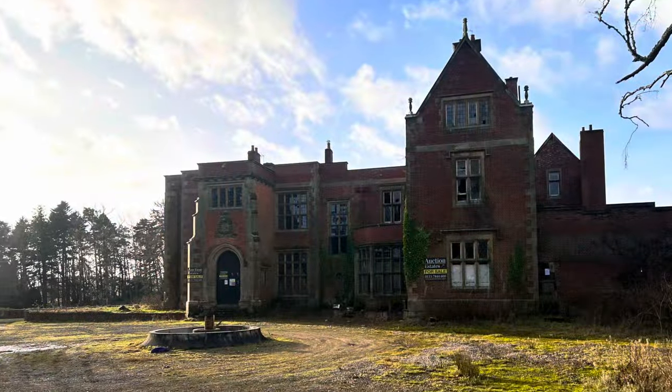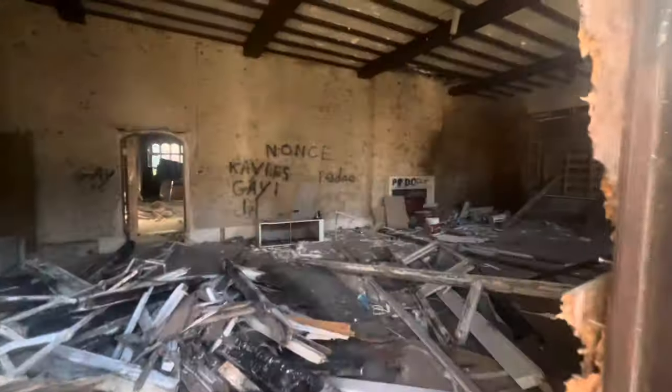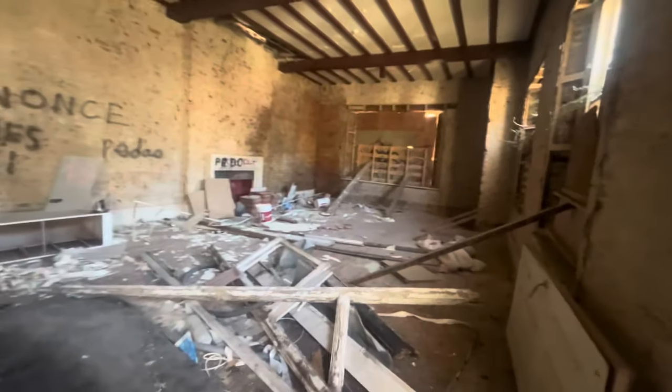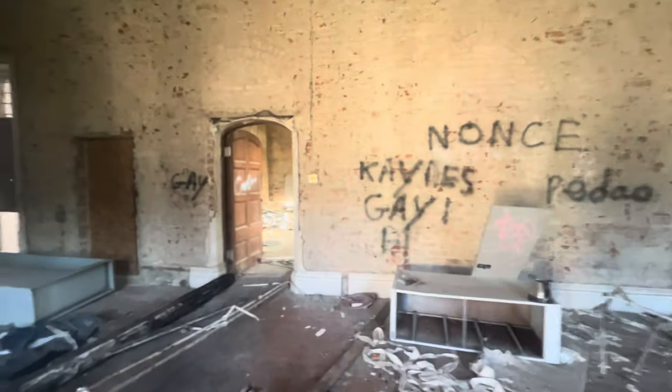Today we're at Otterburn Hall, a stunning Grade 2 listed former country house and hotel set within 16 acres of land, entered into our 22nd of February auction at a guide price of £150,000.